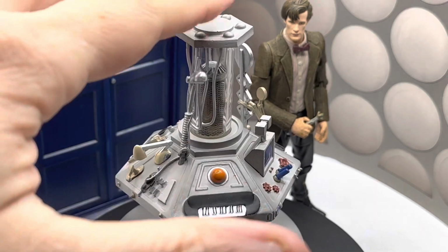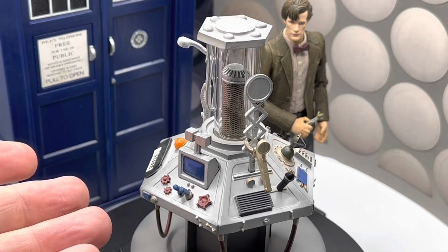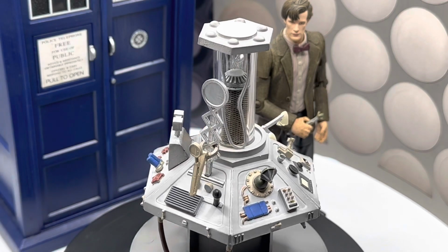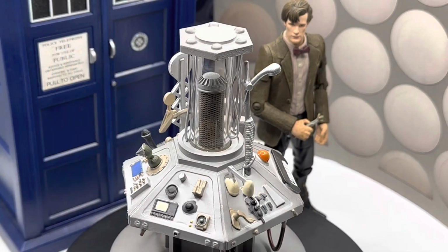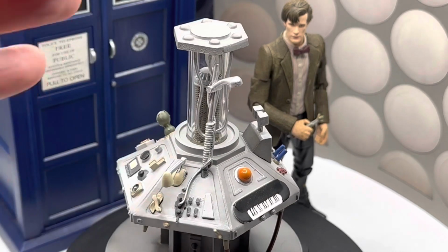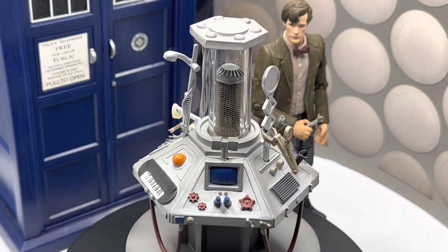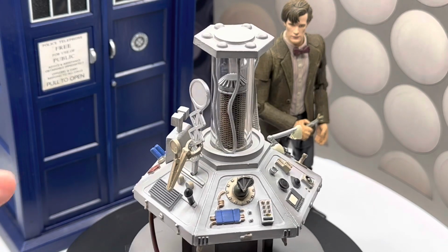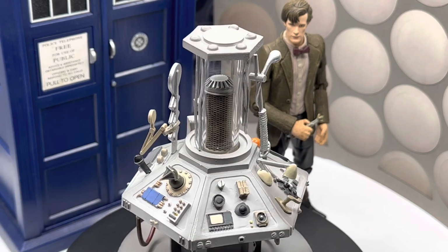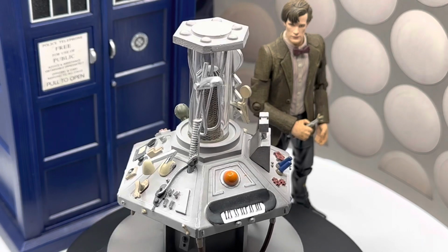I still wouldn't pick it up by the time rotor necessarily, because the rest of it, the base and the body of the console, far outweighs the time rotor section. So I would hate for anyone to get one of these and then to see it damaged in a perfectly avoidable way. So if you are handling one of these, as with all the consoles, please use the base to carry it around, etc. You will feel the benefits for doing so.